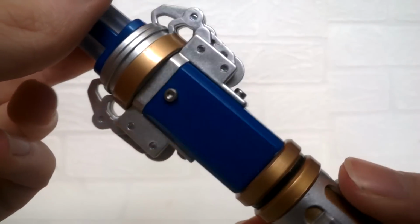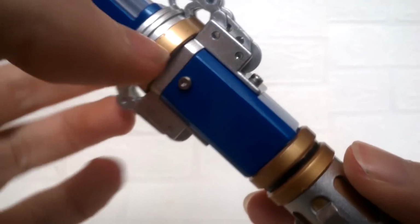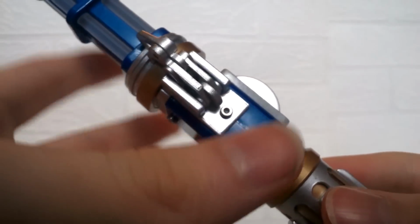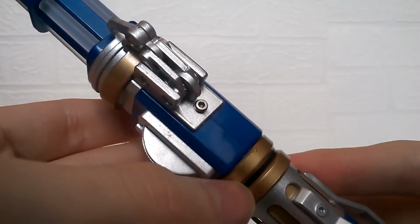But yeah, the blue section once again has been done rather well. We just have nothing on this side except a little screw, which once again gives the idea that it's actually been made and sort of blended together, which unfortunately though we do have those horrible sculpting lines on the side there, which I guess can't be helped.